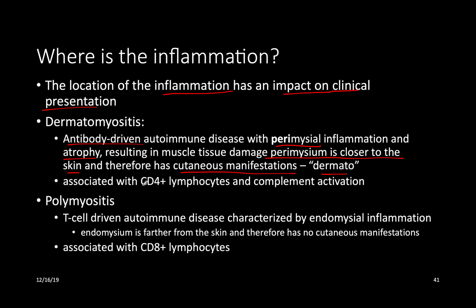One thing to remember also is that this tends to be associated more with a CD4-mediated and complement-mediated inflammation, okay? So that's the arm of our immune system that's being activated here. Polymyositis, go ahead.